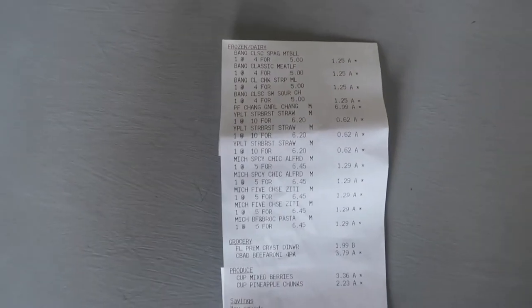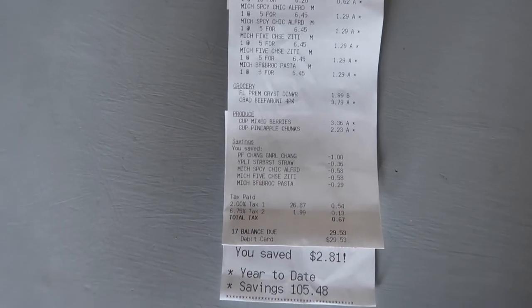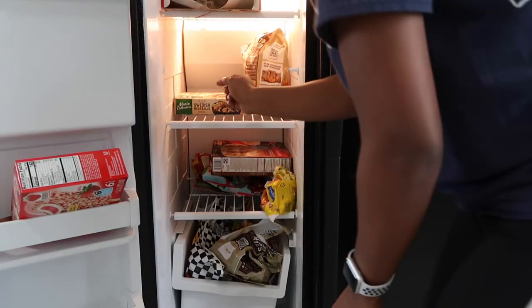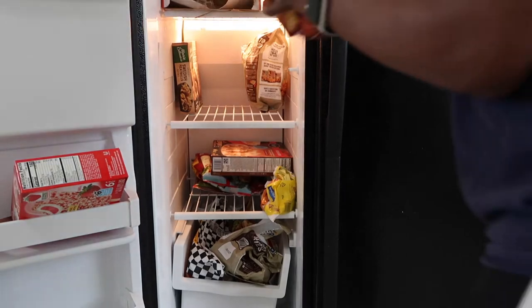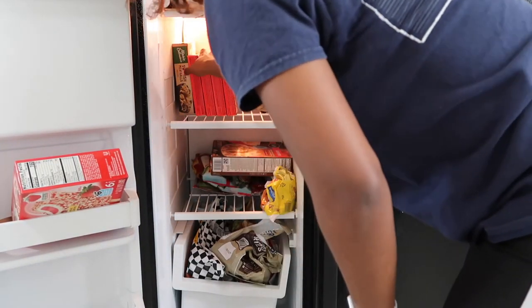But here is our receipt and some of our savings for the deals, and we spent a total of $29.53.